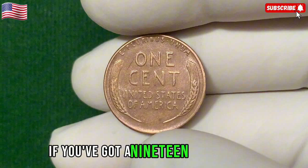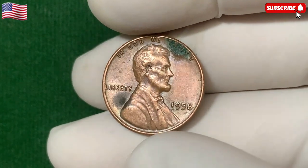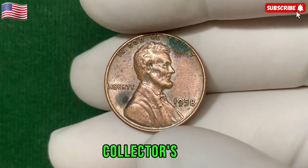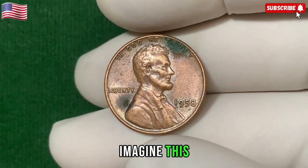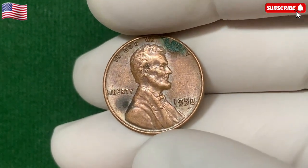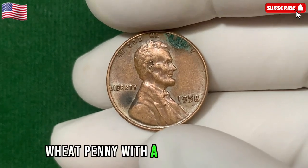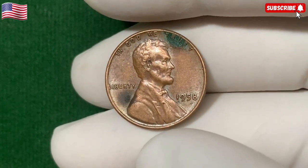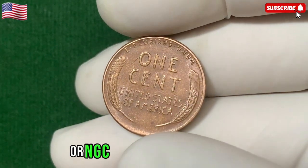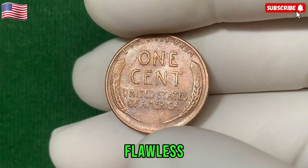If you've got a 1958 D penny with an error, and it's been kept in near-perfect condition, meaning it hasn't been handled or circulated, you're looking at a serious collector's item. Now, imagine this. You find an old roll of pennies in your grandparents' attic. You open it and spot a shiny 1958 wheat penny with a crisp D mint mark. You take it to a grading service, maybe PCGS or NGC, and they rate it as MS66 red, nearly flawless.